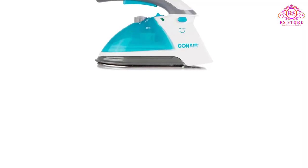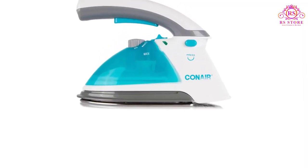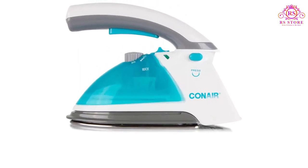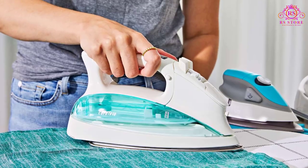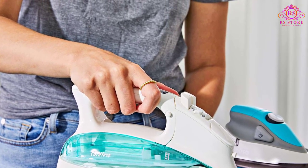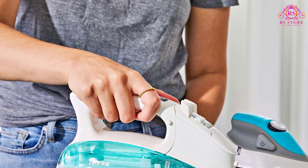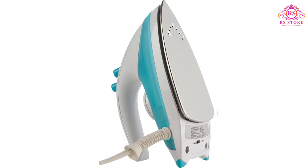The 8-foot power cord offers a wide range of mobility, and this doesn't just mean you can iron your clothes with ease, you also won't trip over it or accidentally tip it. The rubber feet also keep it secure on the ironing board, further protecting clothes, you and the floor from the heat. It's rated at 800 watts and also has dual voltage capability.